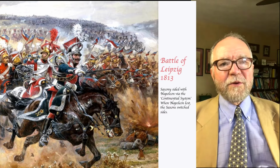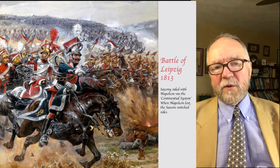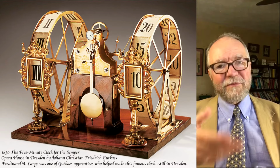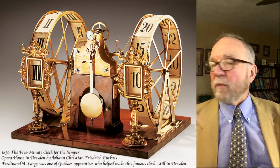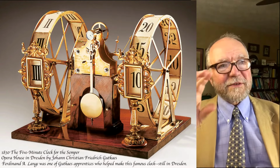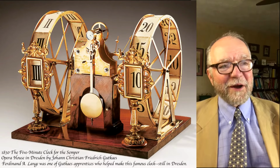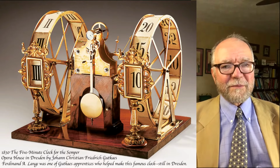Okay, we're going back to about 1830, when the first Frederick A. Lange was an apprentice. He was an apprentice to Christian Friedrich Gutkes, a famous clockmaker and watchmaker at the time. And he was hired to make this famous clock for this opera house. It was called the 5-minute clock because every 5 minutes the numbers would change. And it still exists today and still works at the opera house. It has been through a lot. The opera house was destroyed several times.